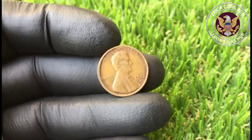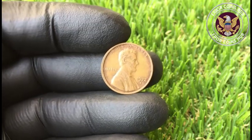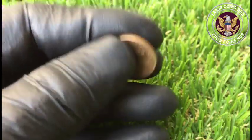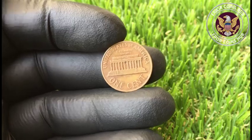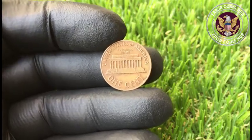This wasn't just a minor error, this was a catastrophic series of mistakes that should never have happened at a United States Mint facility, where quality control is supposed to catch every single defect before coins leave the building. But these error coins slipped through, they made it out into the world, and now they're worth fortunes.